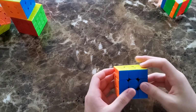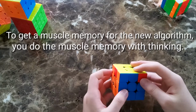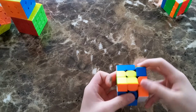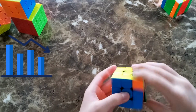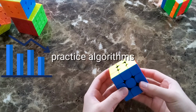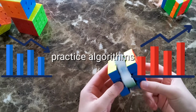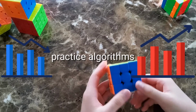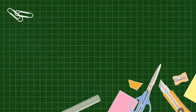So, to get muscle memory of a new algorithm, you first do the algorithm with thinking. That's why when you try the algorithm the first time, it's slow. Then, as you do more algorithms, your brain knows exactly what to do in a split second. That was just basic knowledge of cubing, so let's move on to the next step.